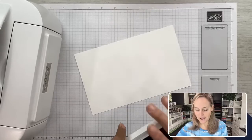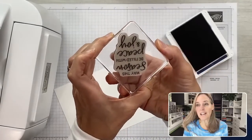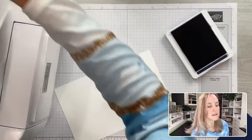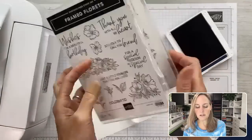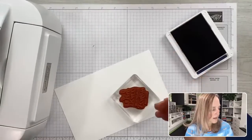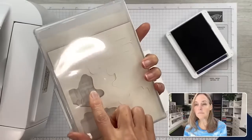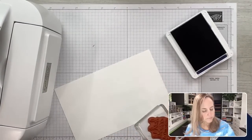I hope this actually makes it better because what we're using is the clear mount stamps and you can't see through them. One stamp set is photopolymer or clear, and that's the Framed Florets one that matches the dies. But this one, the Framed and Festive, is cling mount stamps, okay? So they're the red rubber stamps.